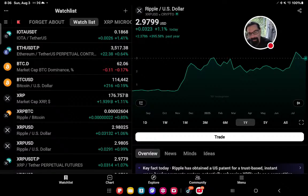In Bitcoin, it's around 115,100 roughly. And that's a very key area as well. Yes, it needs to go a little bit higher to break back into the real bullish territories, but that's a good start.